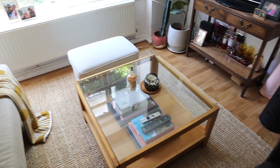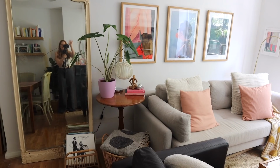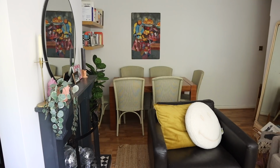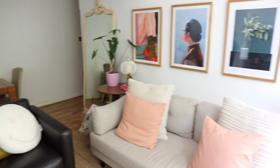I'm going off topic, but that actually brings us to the end of the sitting room. Let me give you one last look. There's me. Hi. This is what it looks like. But yeah, there we go. That's the sitting room, and I think that brings us to the end of this tour.